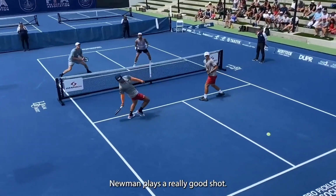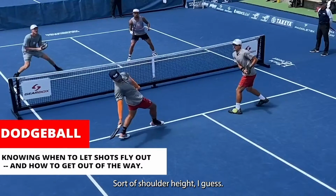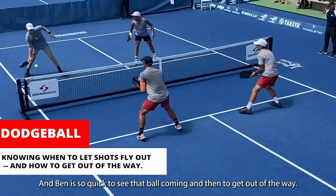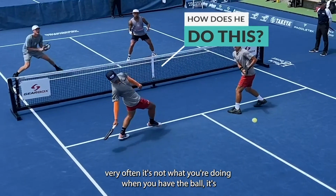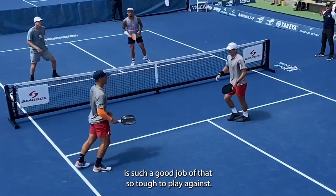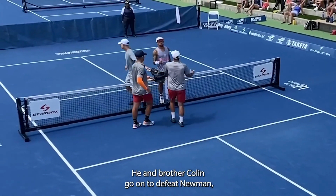Newman plays a really good shot. Look, it's right by the hip on the right side, sort of shoulder height, I guess. And Ben is so quick to see that ball coming and then to get out of the way. Look at this position here. I mean, very often it's not what you're doing when you have the ball, it's what you're doing when you don't have the ball. And Ben Johns does such a good job of that. So tough to play against. He and brother Colin go on to defeat Newman and McGuffin.